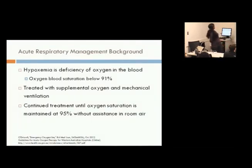Moving on to acute respiratory management. Specifically, the patient population I looked at here was hypoxemic patients, and hypoxemia is a condition in which the oxygen level in the blood is low. In this case, it is defined as an oxygen blood saturation below 91%. Generally speaking, you'd do this with arterial blood gas, but because that's difficult to measure, I chose instead to look at oxygen blood saturation, but there's a clear relationship between the two. This is treated with a combination of supplemental oxygen and mechanical ventilation. Treatment continues until the patient is able to maintain an oxygen saturation level of at least 95% without outside assistance in room air.